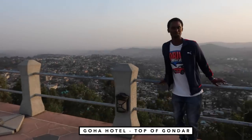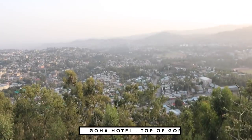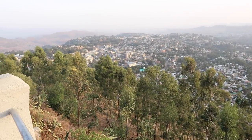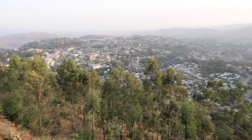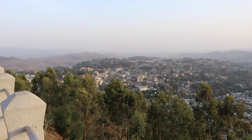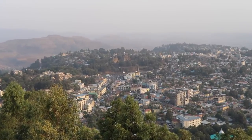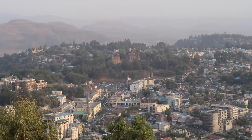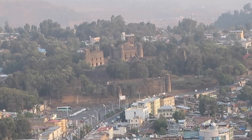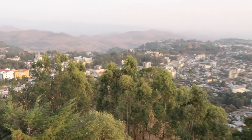This time here, that's beautiful with the sunset. Wow. This is beautiful. You can see the castle. So clear now. In the morning or midday, it's a little bit blurry. It's not so clear. Can you see the castle, Celeste, there? Where? Right there. Oh yeah. City of Gondar.